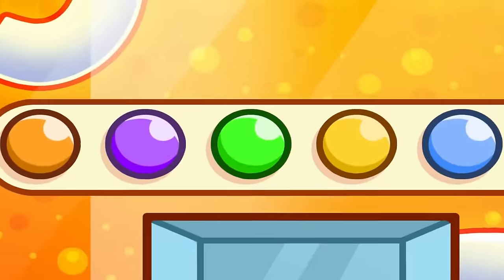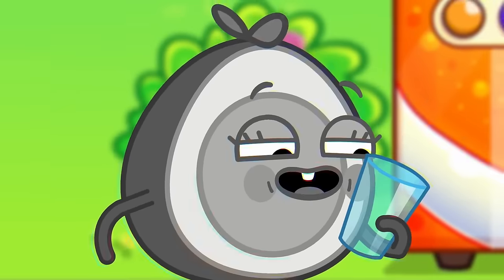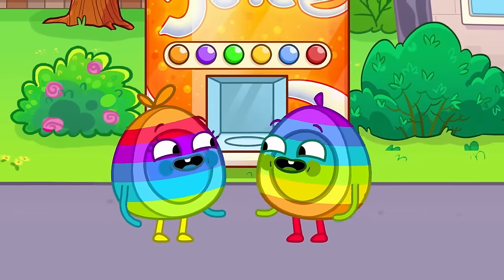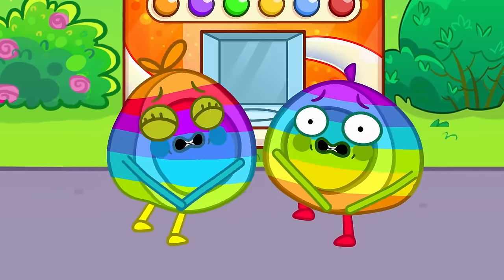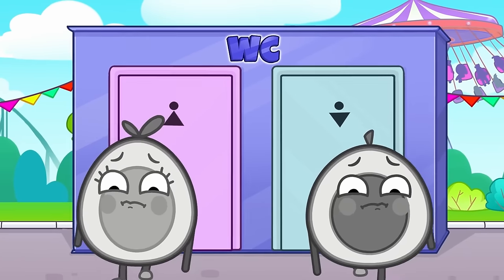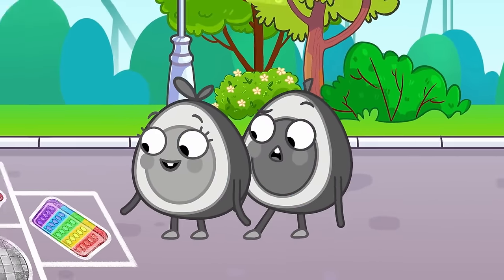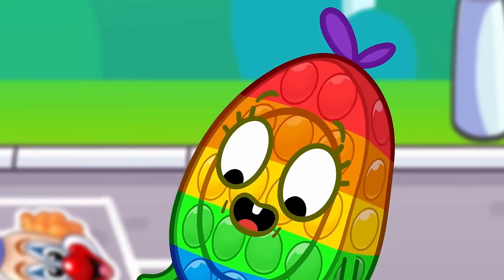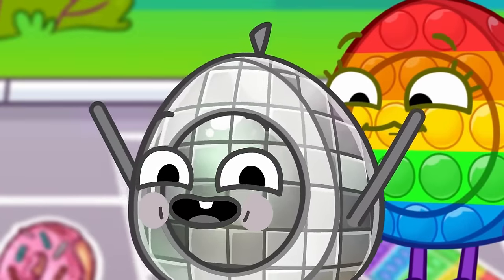They want to try all the colors. They've become rainbows! Uh-oh, they need the potty! They've lost their colors again. Jumping on a square gives them color! Yay!